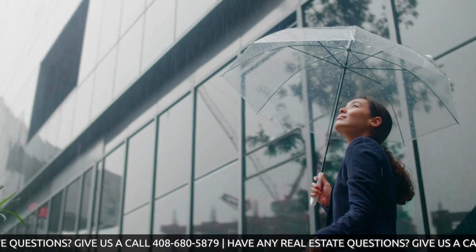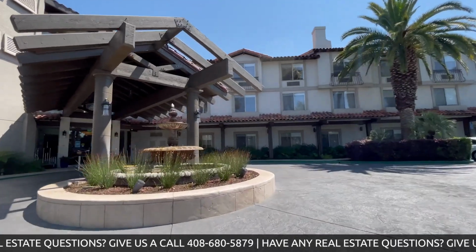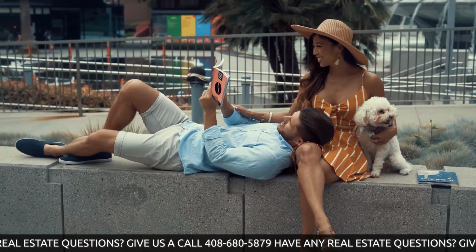No matter which hotel you choose, you're sure to have a wonderful stay in Campbell. From the DoubleTree by Hilton to the Towne Place Suites, there's a hotel for every type of traveler. Book your stay today and experience all that this amazing city has to offer.